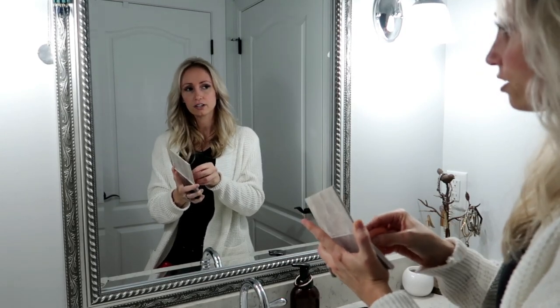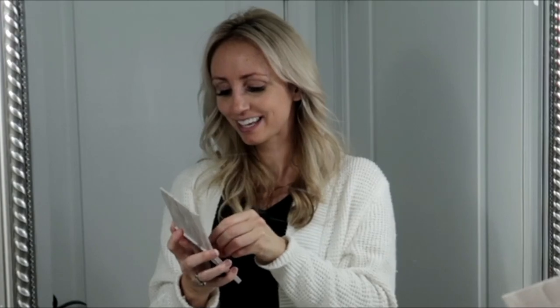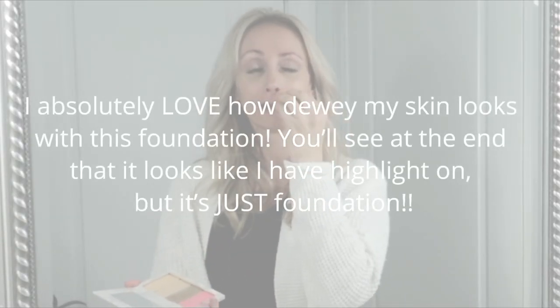So I start out under my eyes, and then I work my way down. I have found that a little goes a long way. If you feel like it's too heavy, you've used too much, and just go in with a wet sponge and dab it out, and you should be fine. But literally every Seint Beauty seller will tell you a little goes a long way.